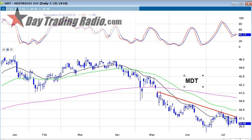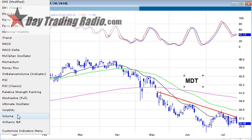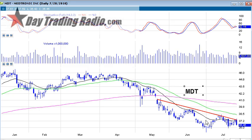I should bring up the volume on this. I don't have my volume. And again, you can see this reversal there was okay volume. MDT definitely looks set up to go too.